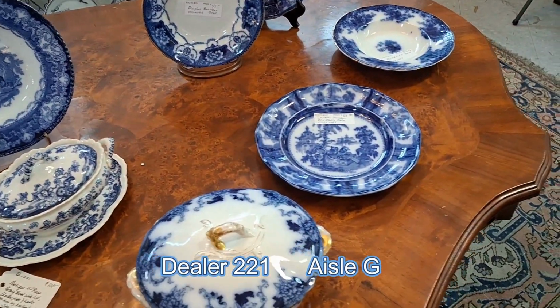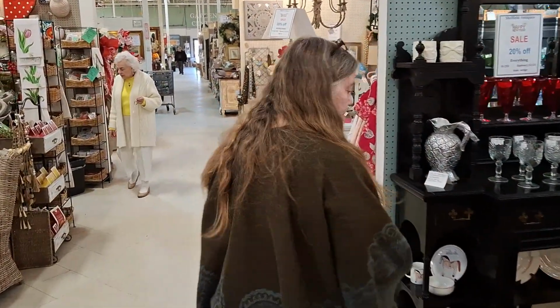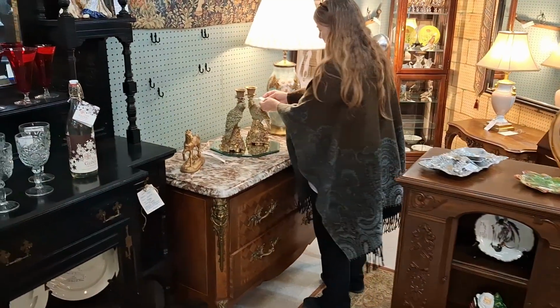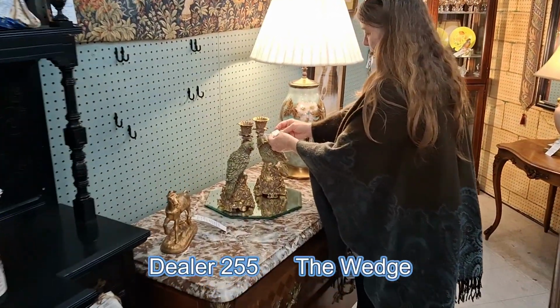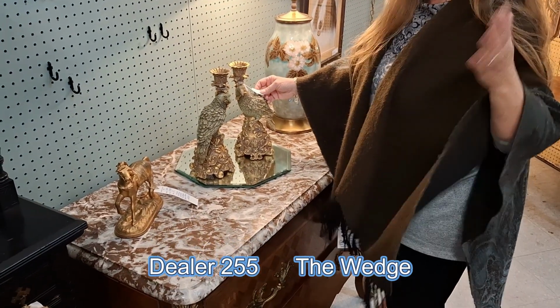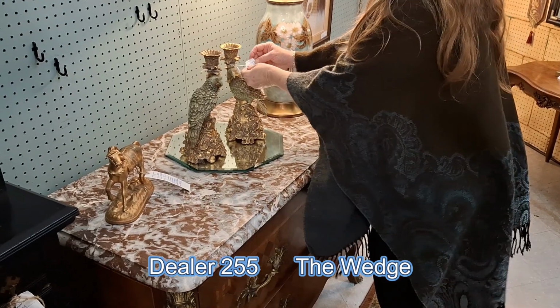Yeah. I'll buy the jewelry cases. Yeah. Jewelry. There you go. Look at the parrot candlesticks. Cute. So this is dealer number 255, and we're on what they call the wedge in the front. You come in the door, and this is right to the right.